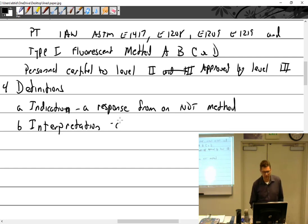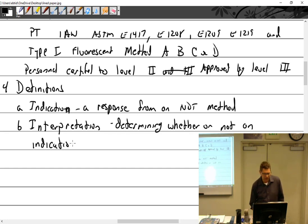Interpretation: determining whether or not an indication is relevant or not. And I'll talk a little more about relevant versus non-relevant in a second.